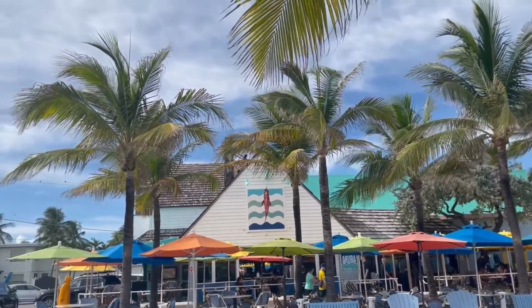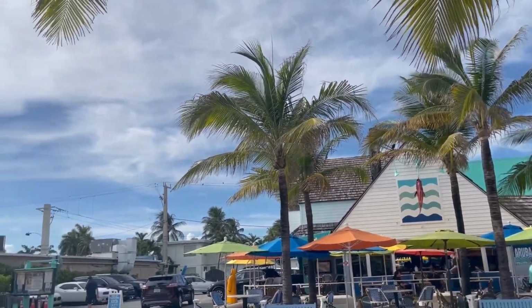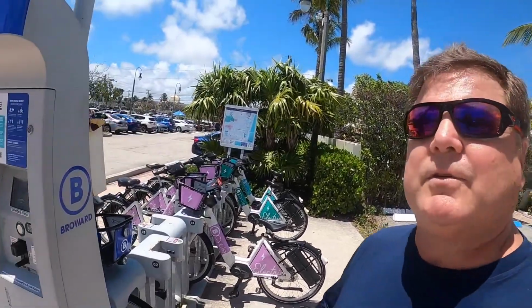All the hotels and resorts are located either on or very close to the beach, so you can check all those out there. Walking down some of these nice little avenues, you can see some of the hotels and the churches, and basically everything is here. There's also bikes that you can rent to get around.